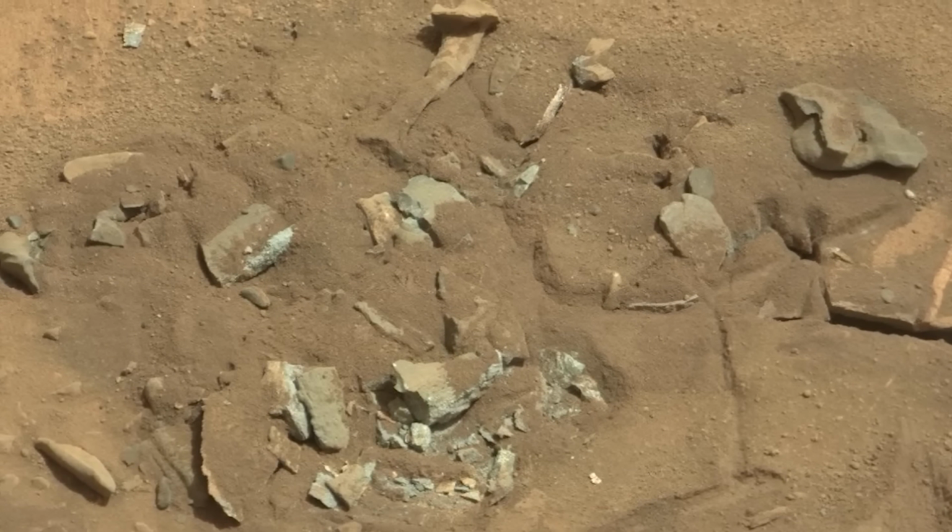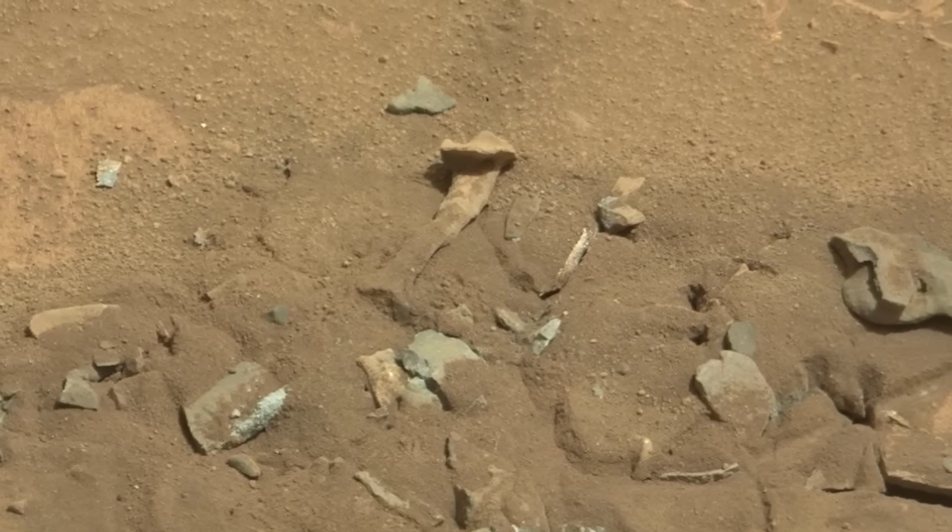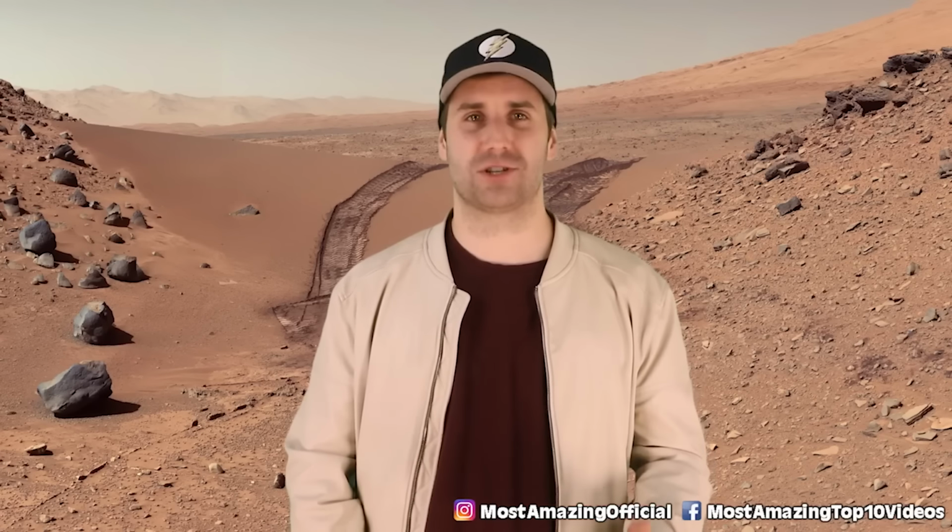A femur on the surface of the red planet. Many conspiracy theorists and alien enthusiasts alike hopped onto this to show it as proof that there was once life on Mars, or even that humans had been there before on some sort of secret mission that went awry.